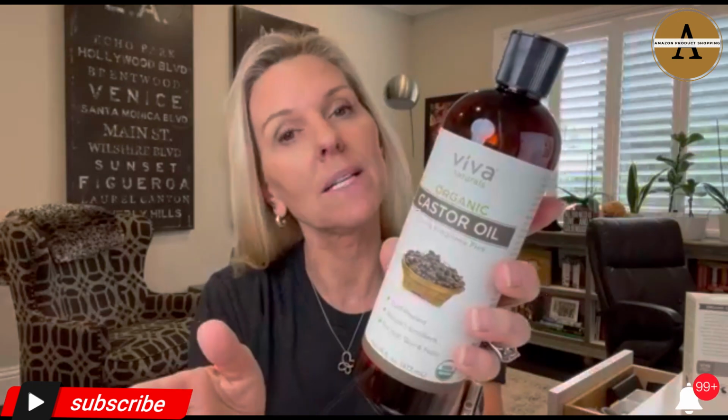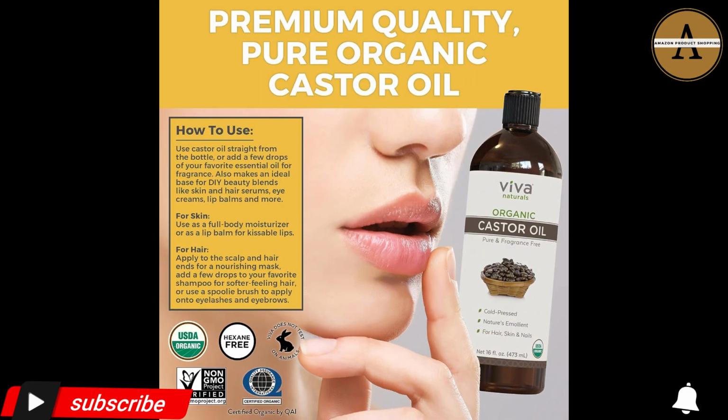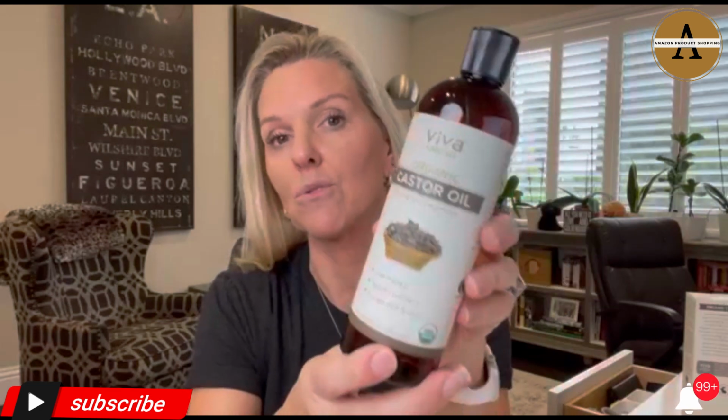Glowing skin, beautiful brows, and soft hair. Traditionally used for hair growth and fuller-looking eyelashes. Cold pressed from the seeds of the castor plant, Viva Naturals Organic Castor Oil is a simple way to look and feel beautiful, naturally. It's an age-old beauty secret traditionally used in ancient Egypt to support hair growth, and it's become a must-have oil in every modern beauty lover's pantry.